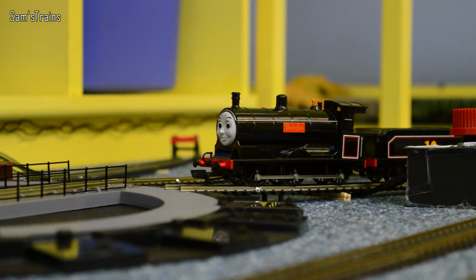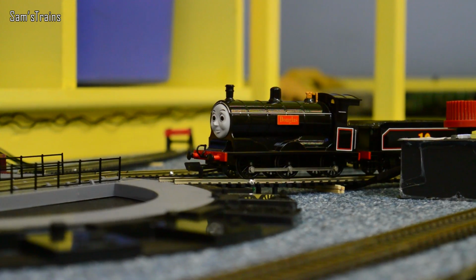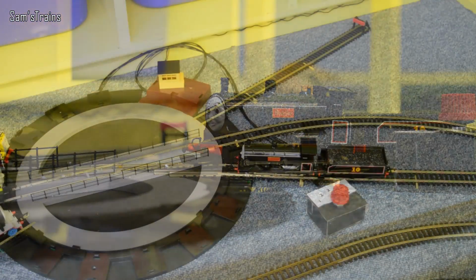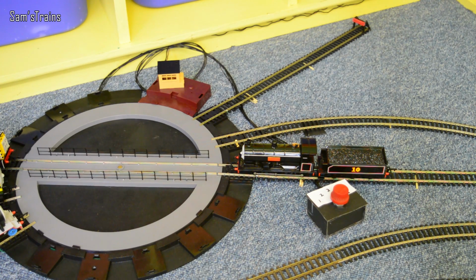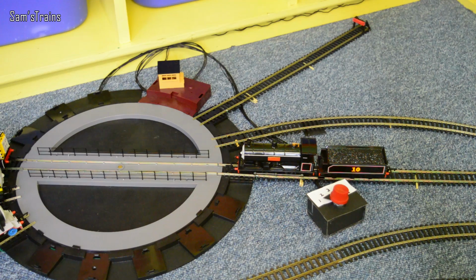Okay, there's Douglas then, and he's looking a little bit panicked, isn't he? I think it's because he's not too near to Donald, so we'll have to rectify that. Let's get that turntable turning again then. I hope I've got it the right way. Yes, I have. Okay, that's good. Right then, Douglas, let me sort you out. I've just got to turn this knob. There we go. And now Douglas should be able to run onto the turntable.